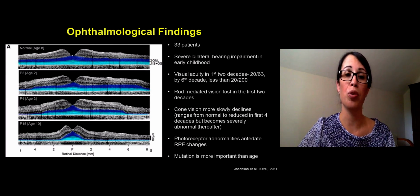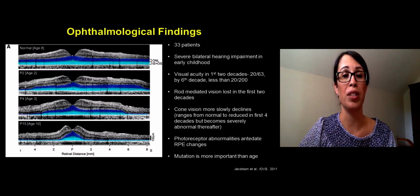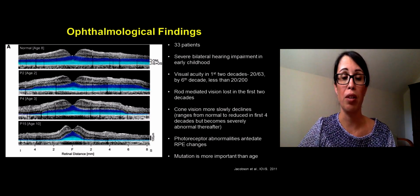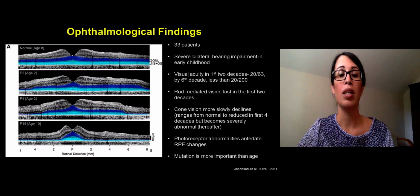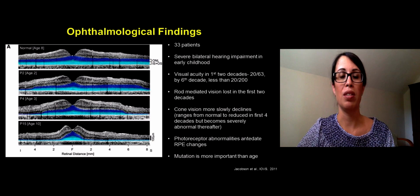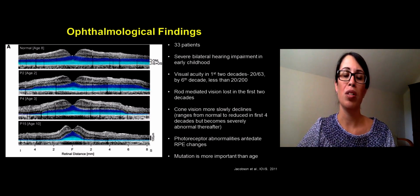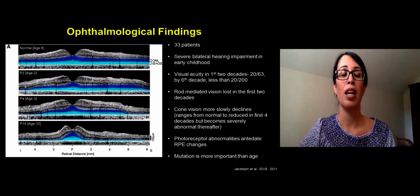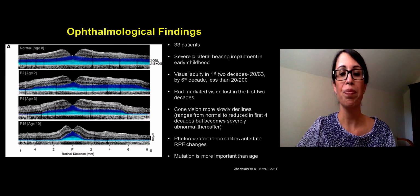These patients first lost their rod-mediated vision, in other words, their ability to navigate under dim light conditions. That was followed by a loss in cone-mediated vision. We use our cones to see under daylight conditions, to see each other's faces, to read a book, etc. But cone-mediated vision is lost after rod-mediated vision is lost in this disease. And the rate at which cone vision is lost in these patients can vary greatly, with some patients maintaining normal cone vision even into their 4th decade. After this time, though, all USH1B patients examined in this study had lost cone-mediated vision.